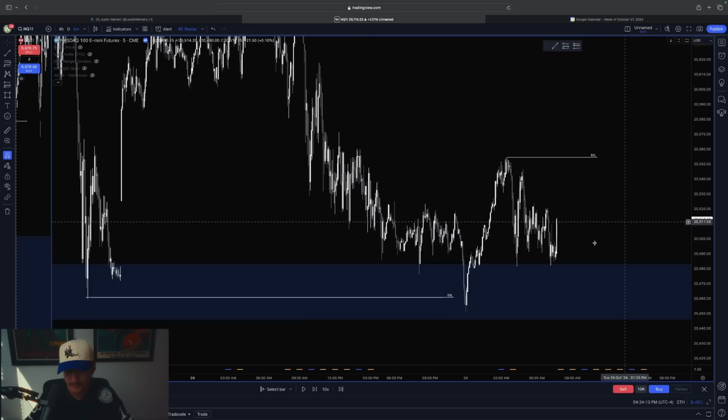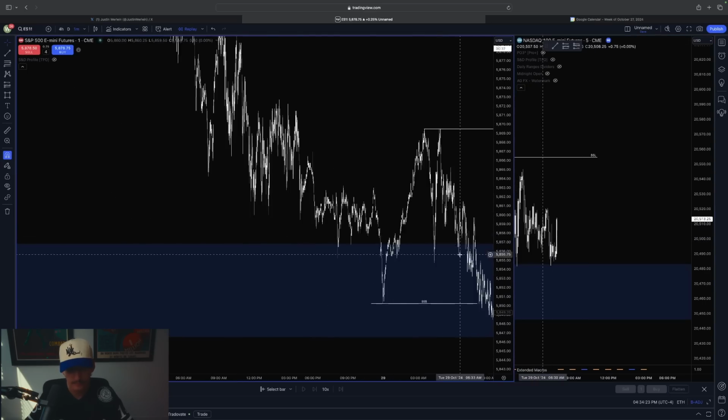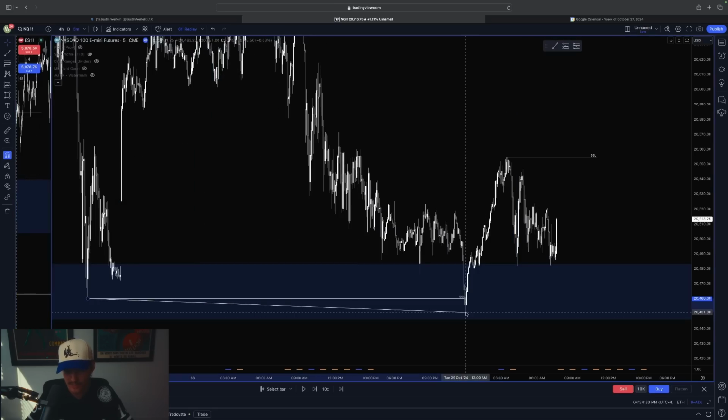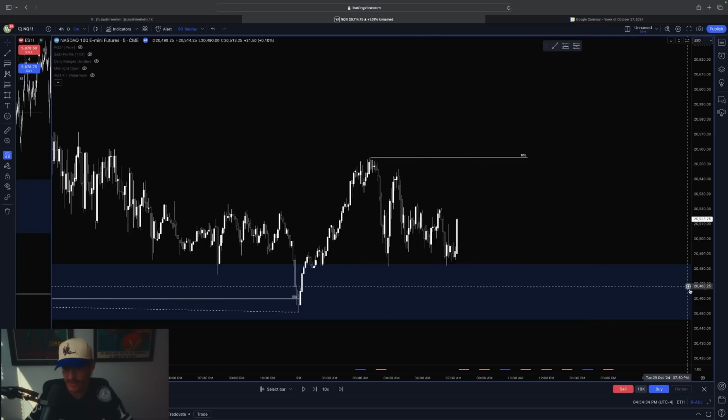Another thing that was going to continue to give me confluence is that NQ put in an SMT with this bigger time frame low. When we look at ES at the time, ES's recent low was here. ES never ended up taking this low. So we have a bullish SMT here. So let's go into market open, and I'm going to run you guys through my entire thought process.